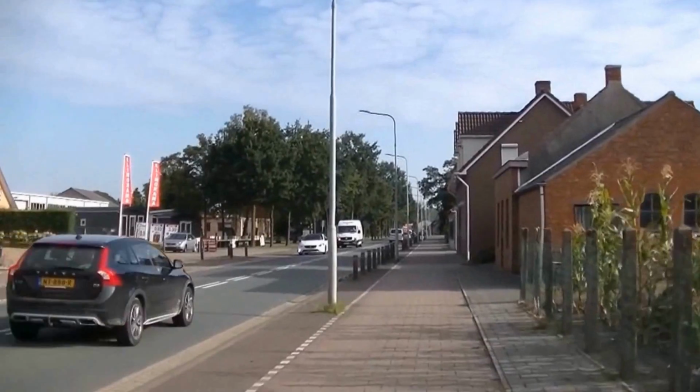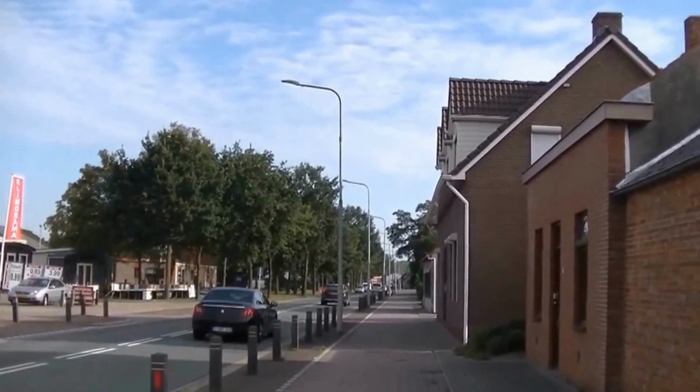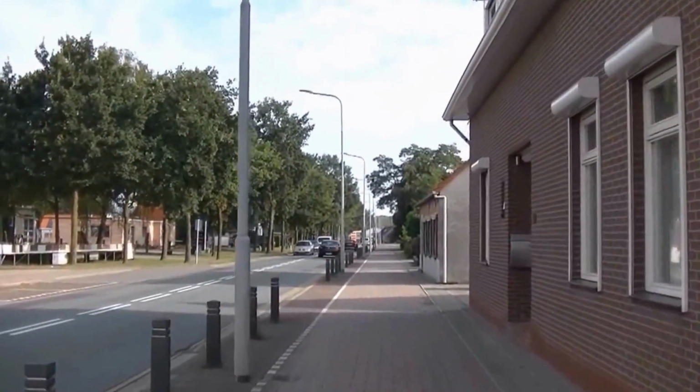Now I'm going back to Hulst. On the way you will meet the sign of the Netherlands and welcome to Zeeland. As you can see, you can easily cross the border by bike.